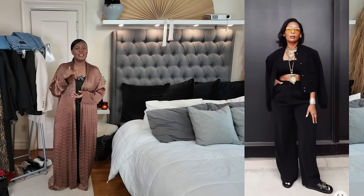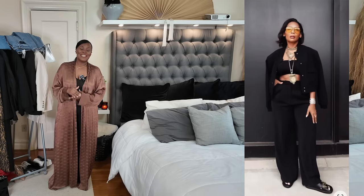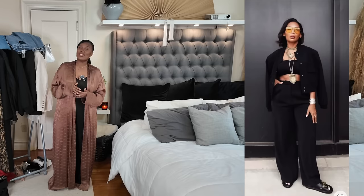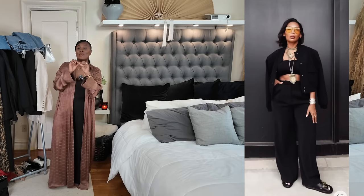I love the accessories. I love the necklace. I love how it's layered. I love the aviators. I just think this is a really cool outfit. I didn't know if it would translate into something that I would wear or something that would work for me. I love that it's all black. You know, I love color, but all black always gets me as well. So let me show you what I got and let me show you why it doesn't work for me.